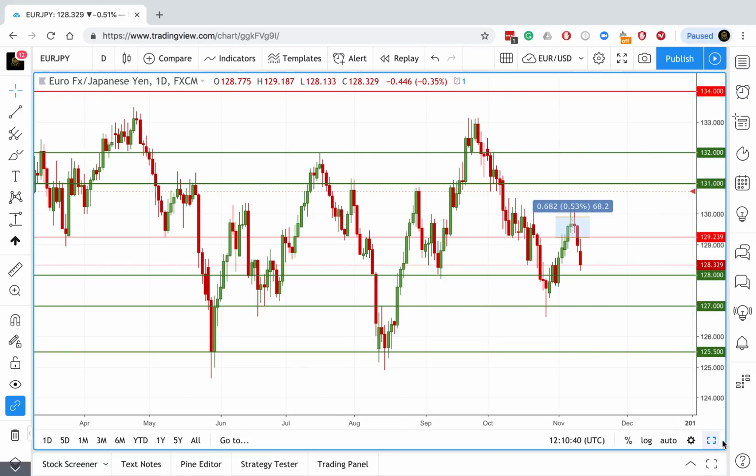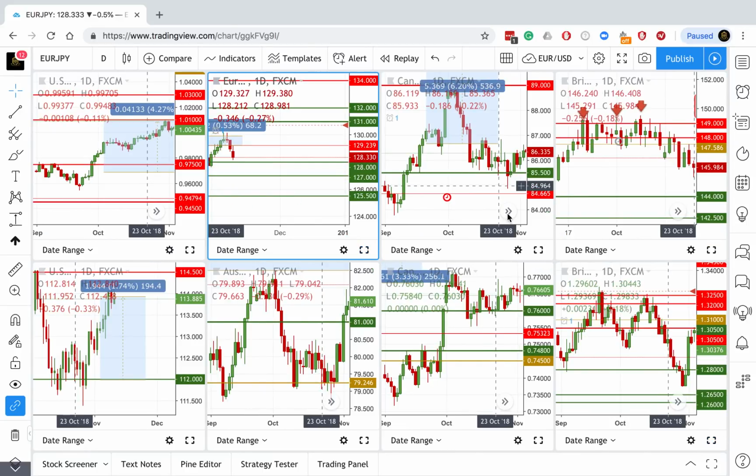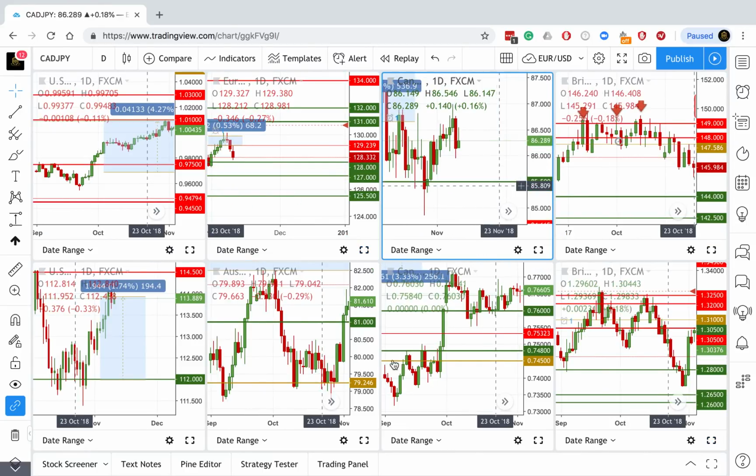So moving out of the Japanese yen, traders, we also have our positions for the Canadian dollar.